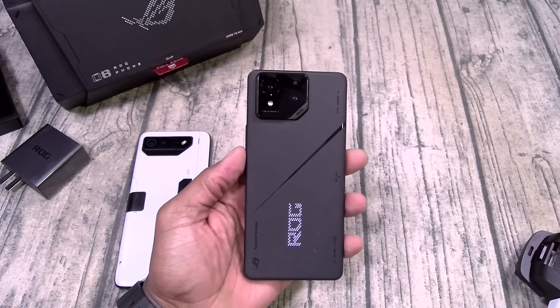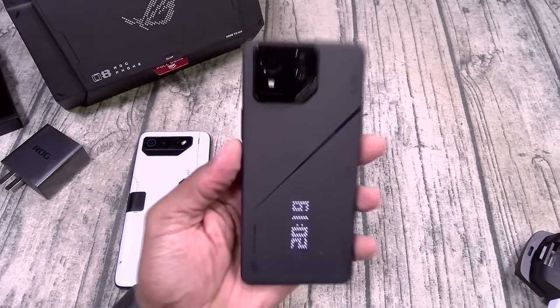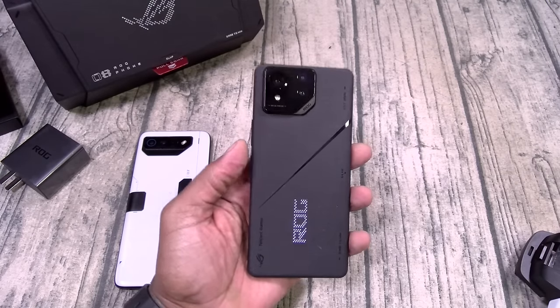Now I'm going to show you some testing that I did last night. Okay, I'm not going to say 100 times better. It sounds a lot better than the Galaxy, than the iPhone, than the Oppo. I'm going to show you some stuff that I did last night.